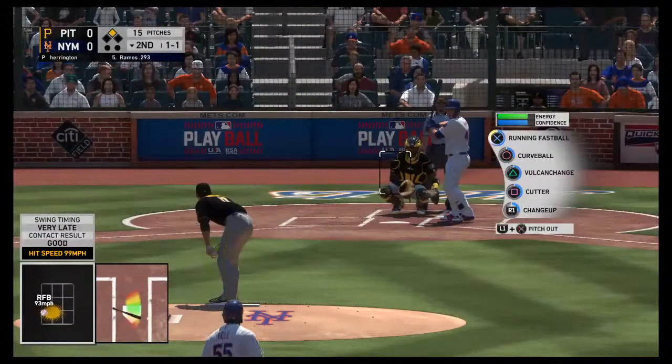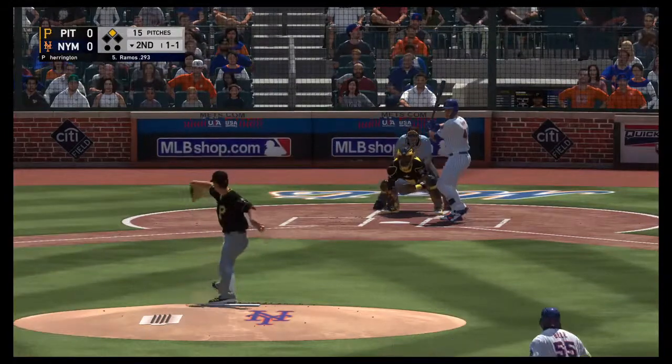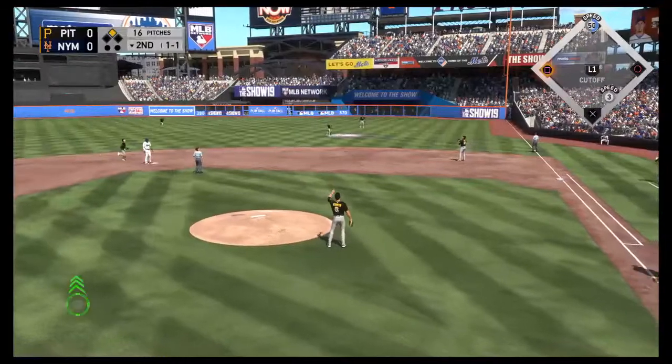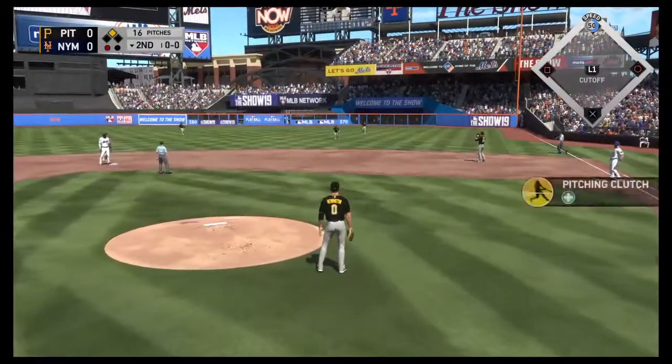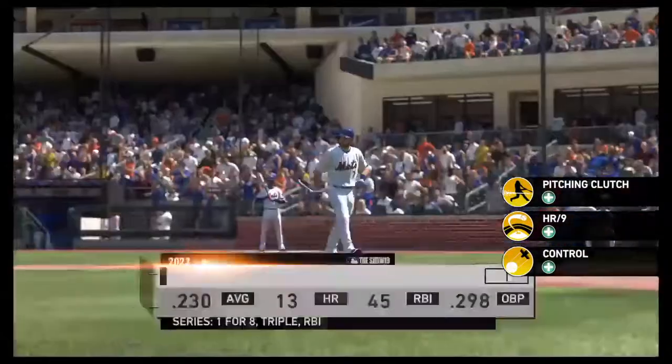Classic change of speeds right there. Threw the hitter's timing off. Got a late foul ball. Interested to see where he goes now. Picked him up. Frazier will stay with it as he backs up and puts it away. 1 gone. Time for a look at the Buccos on D.